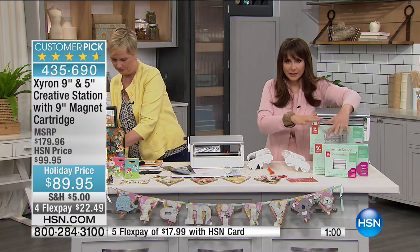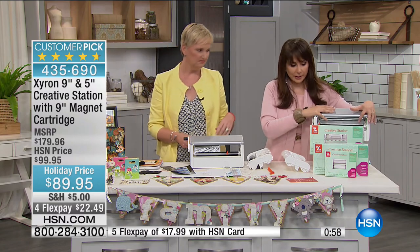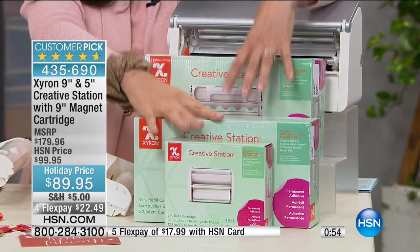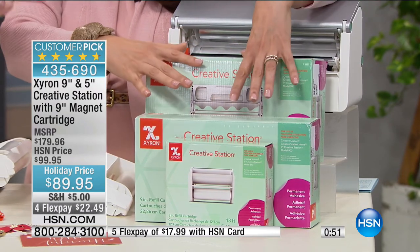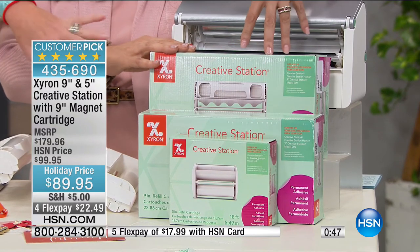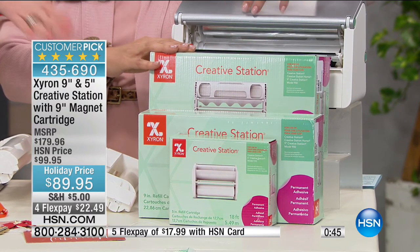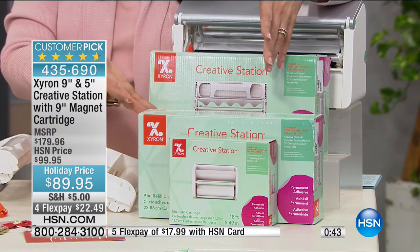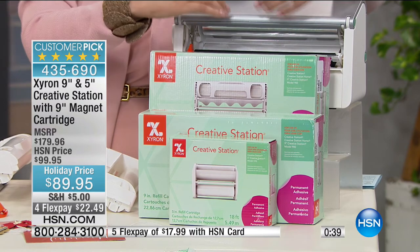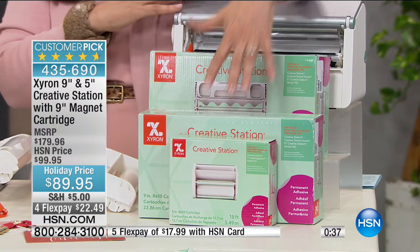Here's the deal. Normally, you buy the Xyron all-in-one machine, the Creative Station, for $90. How much is this if we added that all up? I think it's almost $100, it may be over $100 just for the refills. So even if you already own the machine, it's worth it for the refills. You're exactly right. And if you have 5-inch or 9-inch refills at home, you now get to put them all into this. But the adhesives come with it.